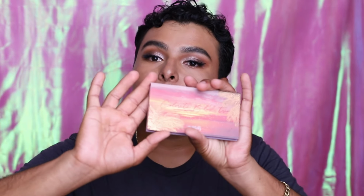I mean, it's a foundation, it's not a loose powder, you know, so I guess I shouldn't expect it to behave like a loose powder. The product isn't for me, because I'm not really into powder foundation, but by the looks of my hand, it's got coverage. I would say medium.